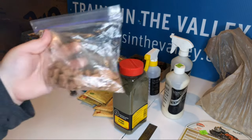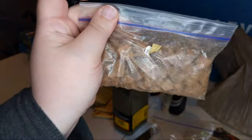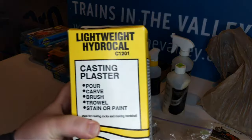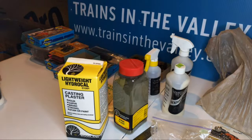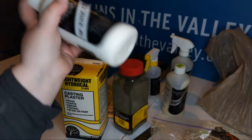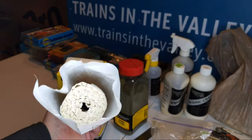More rocks. We got rocks. Got some more orange juice. We got sealed casting plaster. This is really heavy, but it's in there. It's not open. Oh, we can put that with the other stuff, I think. This one I don't think was used at all. Scenic cement. It seems full. New plaster cloth. We got an opened plaster cloth, so there's some out of there.